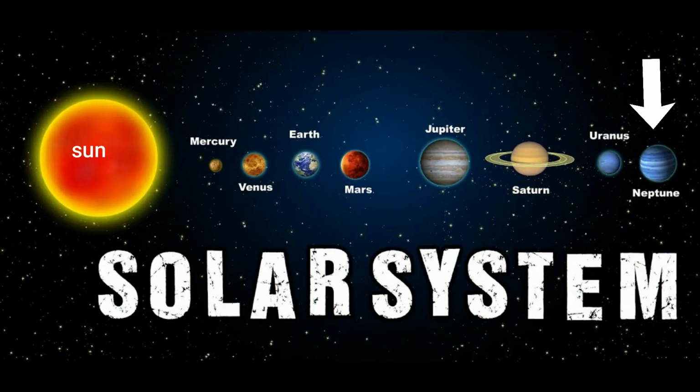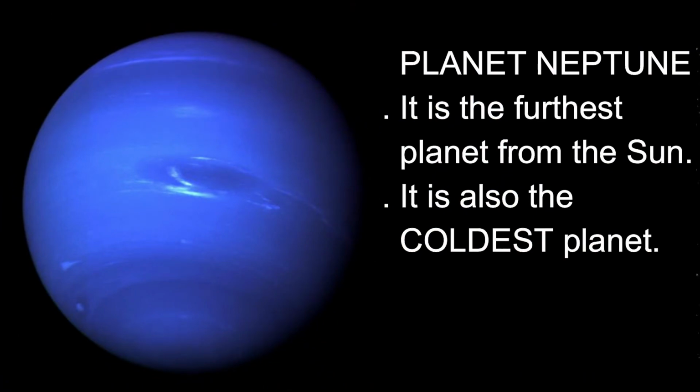And the last planet is planet Neptune. Planet Neptune is the furthest planet from the sun. It is also the coldest planet.